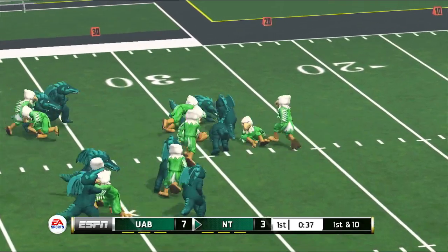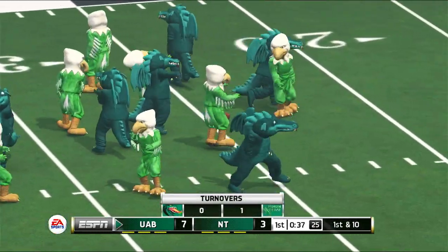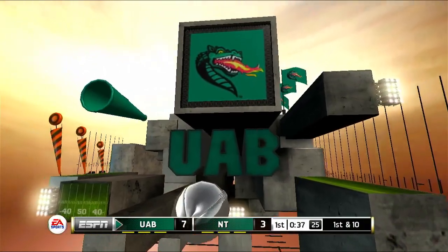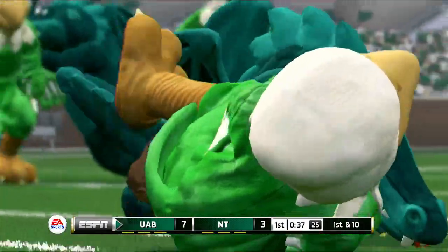On the ground. Defense says they've got it, and they do. And he carries the ball for a nice gain. The running back won't be happy that he lost the ball. He's got to forget about it and get ready for the next series. His offense is going to need him again.